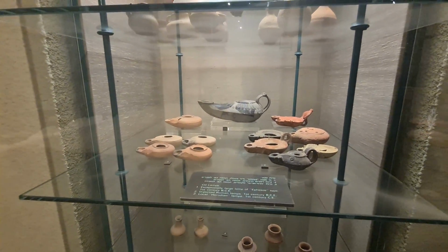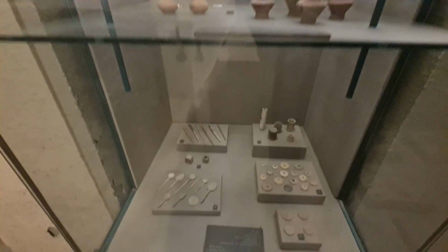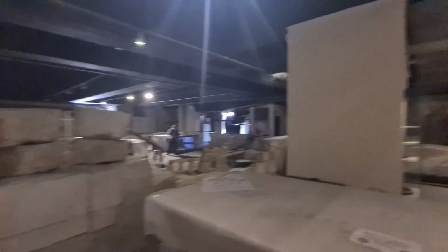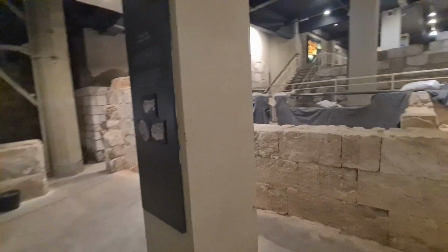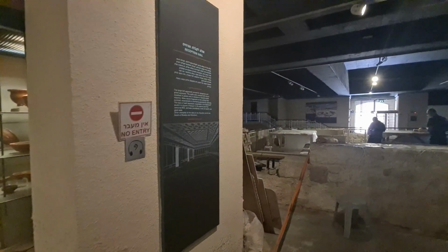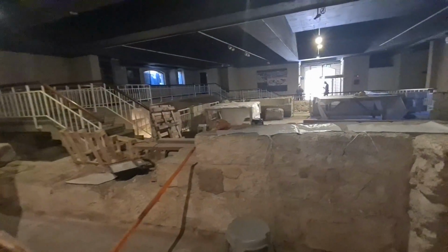Lamps, oil lamps, but look at that one, the last one. So many beautiful things. And it's not the end of that. This is only the reception hall. Let's enter the house.